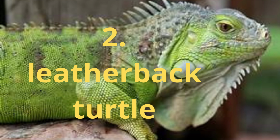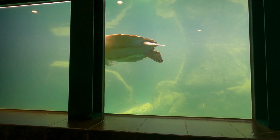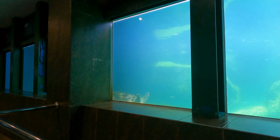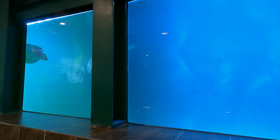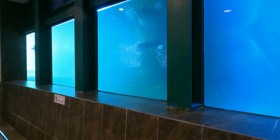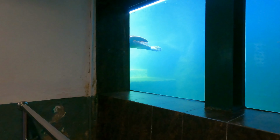Number 2 is the leatherback turtle. These massive reptiles, the largest of all turtles, are quite imposing creatures. Leatherback sea turtles are named for their uniquely soft shells, which are quite different in contrast to other sea turtles' hard shells. Leatherback sea turtles feed almost exclusively upon jellyfish. They migrate to follow the jellyfish.